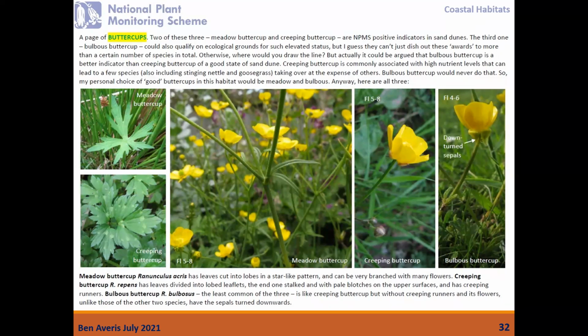That cranesbill is not really so common. When it's got the flowers out, you can tell it very easily. And it can grow quite tall with quite branched stems. The creeping buttercup and the bulbous buttercup have very different leaves, in which you have two leaflets on the right on short stalks, and then a bare stalk bit, and then some more leaflets or lobes with pale blotches as well. And the bulbous one, which could equally be an NPMS positive indicator, it would qualify because it's actually a really good species to find, has downturned sepals, as I've illustrated on the photo on the right.